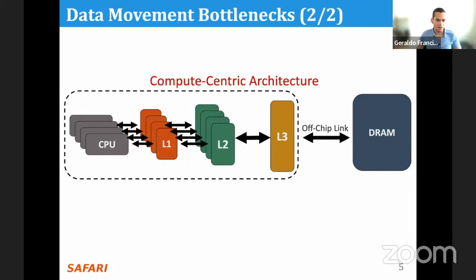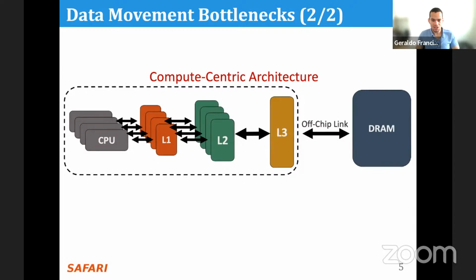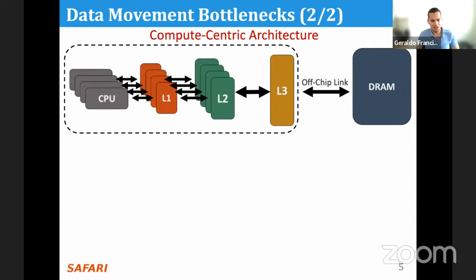memory hierarchy. High-performance computer systems have evolved to include many techniques in the CPU core that can be used to mitigate data movement bottlenecks for a particular application, including deep cache hierarchies or aggressive hardware prefetchers. We refer to those mechanisms as compute-centric data movement mitigation techniques or compute-centric architectures. However, such mechanisms not only come with large costs in terms of area and complexity, but they also fail to mitigate data movement bottlenecks for many emerging applications.